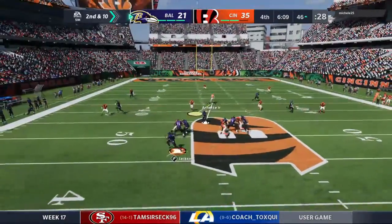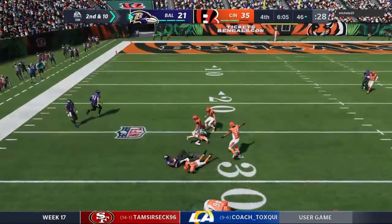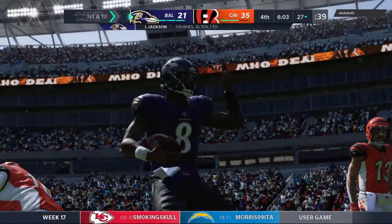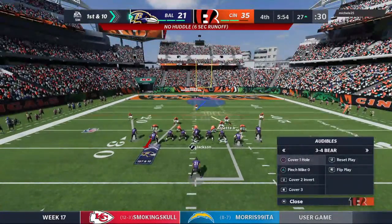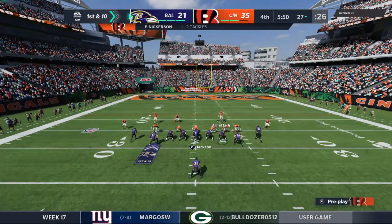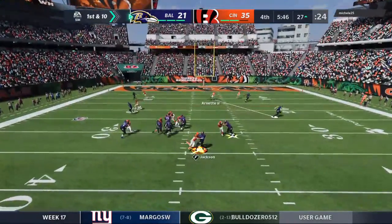Jackson now on 2nd and 10. Being chased out left. And he's going to keep it here. And he's got another first down as the tackle's going to be made at the Bengals' 27-yard line. 19 yards to pick up there. Move the chains. 19 yards. First down, Ravens.